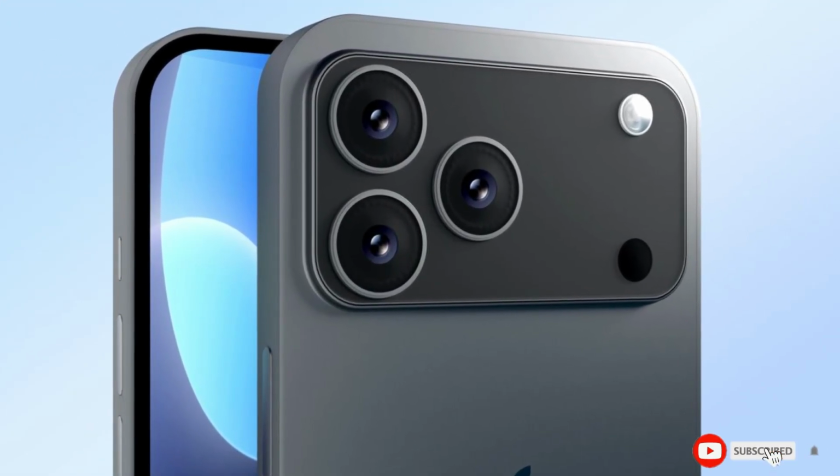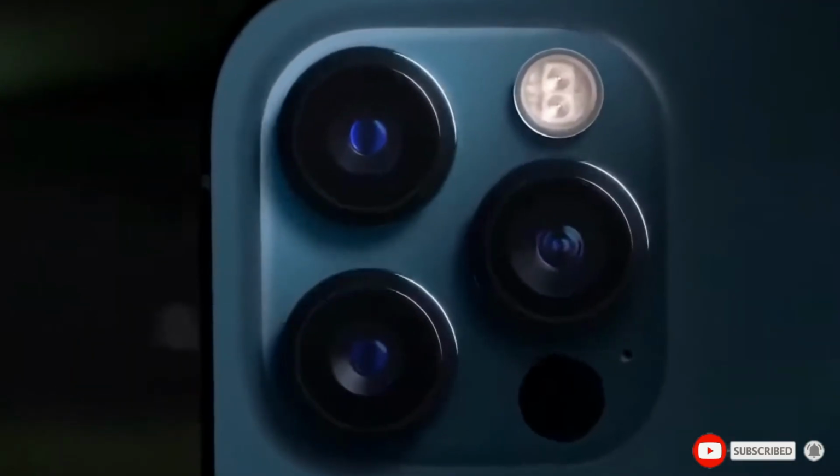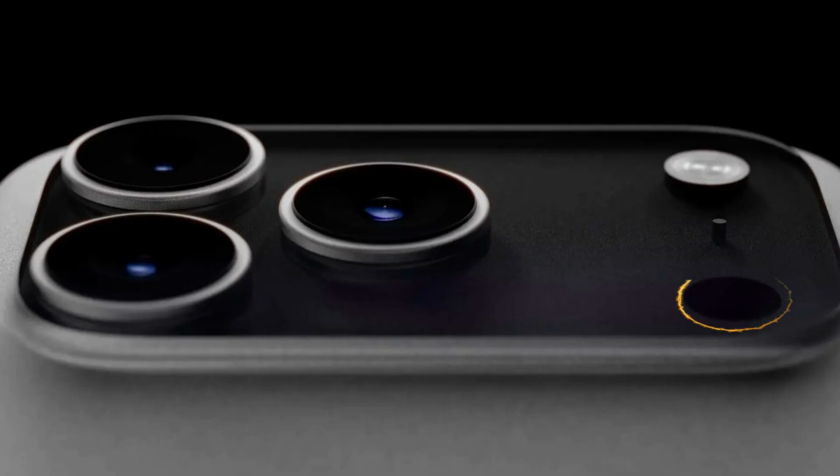Apple isn't changing the triple lens layout, but they are tweaking how it's arranged. Instead of the current triangular style, the lenses will now sit in a horizontal bar across the back of the phone. On one end, there's the LED flash, and just underneath that, the LiDAR scanner. That LiDAR sensor helps with depth and makes augmented reality features more accurate.